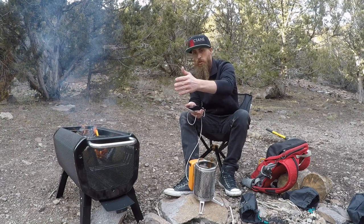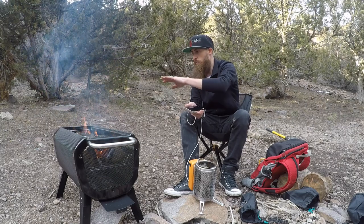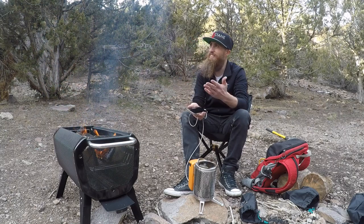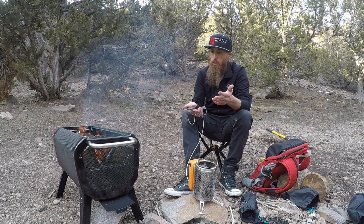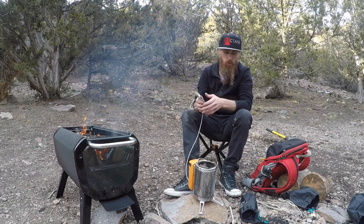So if you do want to have a wood fire with the fan, I mean, there is smoke. There's still smoke. It's not totally smokeless, right? But it definitely burns the wood more efficiently, so that's cool.